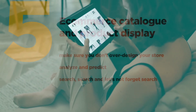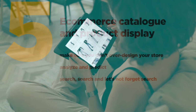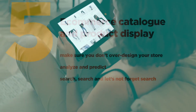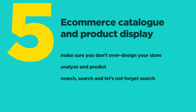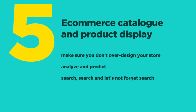Search, and let's not forget search. Most of your customers will be using a search engine to navigate to your store. That's number one. Make sure your store is search engine optimized. Once there, when in doubt, they will want to search for products on your site. So make sure your site search works. And finally, when their order was shipped, they will want to search for its location. So show that to them.